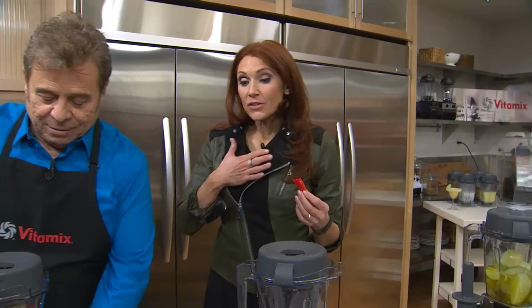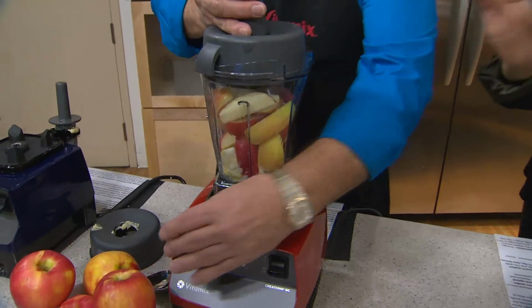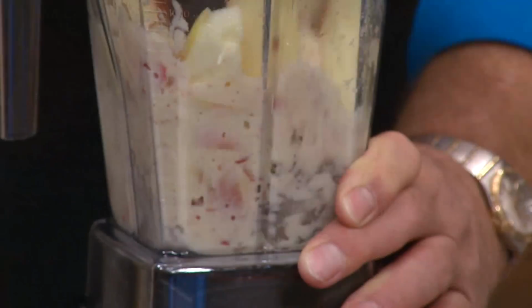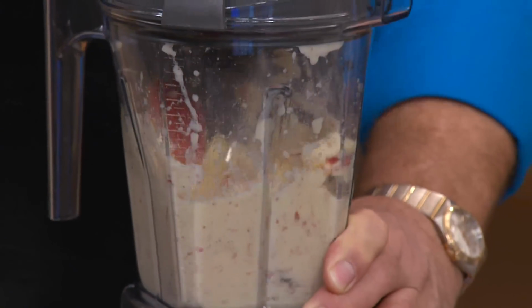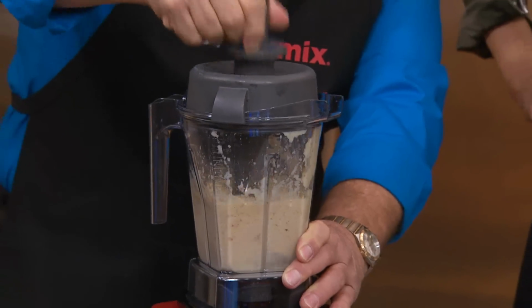Oh yeah. Now this is why I think every young mom, this should be a gift. Make it a group gift, whatever you do. Perfect for young moms. You can take any raw fruit or vegetable, turn it into baby food in seconds.